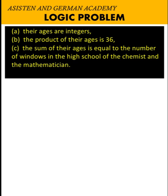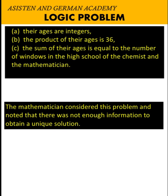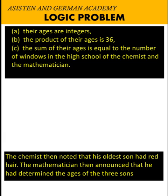chemist and the mathematician. The mathematician considered the problem and noted that there was not enough information to obtain a unique solution. The chemist then noted that his oldest son had red hair. The mathematician then announced that he had determined the ages of the chemist's three sons. Explain your solution. You can pause the video and see if you can solve this problem.